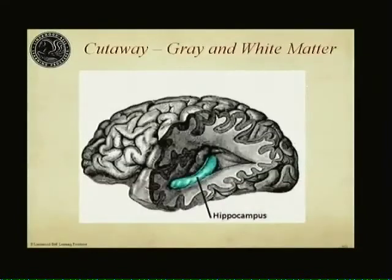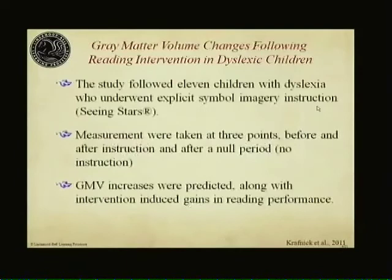I'm going to show you this cutaway again, showing the gray and white matter, just to remind you that what we're going to be looking at here is the volume in this gray strip around the outside. We want to see, and we predicted that we would see, some increases in some areas of gray matter that would be exercised during the instruction period. So we followed 11 children. They had only Seeing Stars instruction. We wanted to see just exactly what Seeing Stars instruction was doing to the brains.